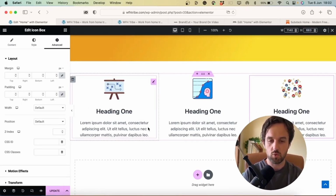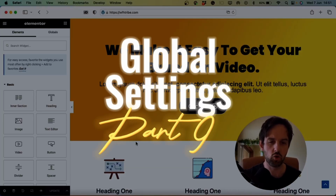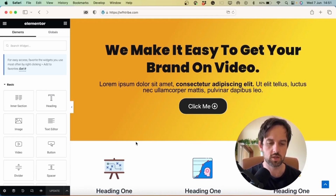So as I said, there's lots of different animations you can play around with here, but we're going to move on and add some more sections to the website now. So the next thing we're going to look at here is some global options that we can apply to the website. So we can set some global colors and global fonts and stuff like that, which basically means that they will apply to everything we do on the website.